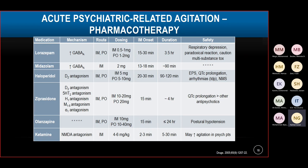And I kind of provide this as your reference. One thing you'll note about all the routes of these medications is that they're IM. A lot of the patients who have this acute psychiatric related agitation, they may pull their lines out. The nurse may not be able to access an IV line. So it's important to know that a lot of these medications are available IM, and that's typically going to be the preferred route whenever you have a patient acting out due to some kind of psychiatric related agitation.